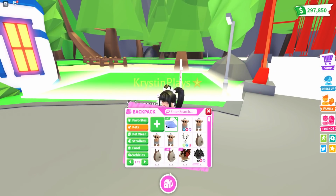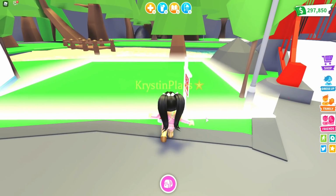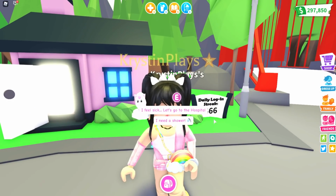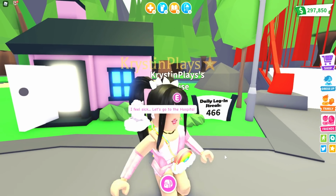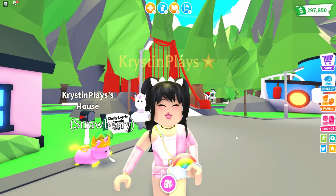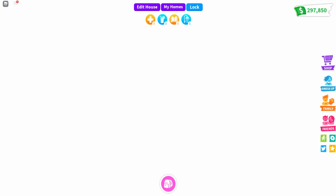So I probably should go over, let's pull out a pink pet. It just kind of makes sense. Flop down our house, of course it had to be pink. Let me know in the comments, you guys, what is your current daily login streak? As of right now, I am 466. And if I'm being honest, you guys, I actually thought I lost it yesterday, but I didn't, thankfully.